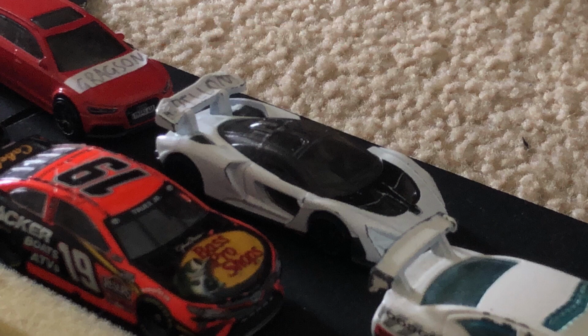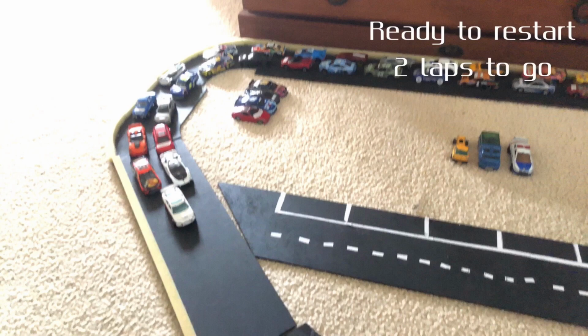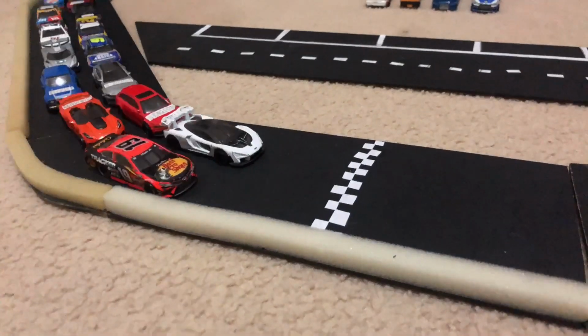Yeah, Austin Dillon is denying all of that, but HWCS officials have come to the decision that they are penalizing him 3 positions for intentional aggression. So even if he wins, he'll be pushed down to 4th. We'll restart with 2 laps to go. Dillon and Truex will lead us to the green. Now the pace car dives to pit road and the green flag flies.